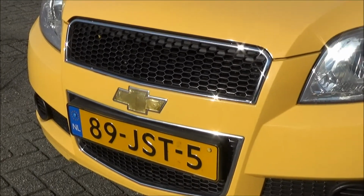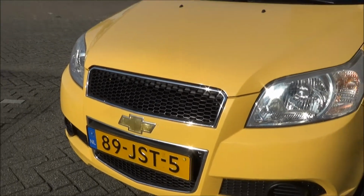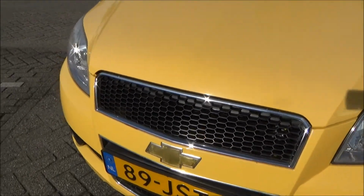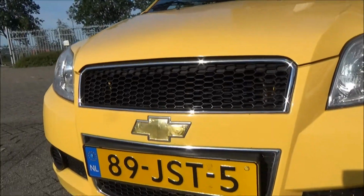The logo's a bit moist, I just went to the car wash. Some of the water ended up behind the little screen that guards the logo.